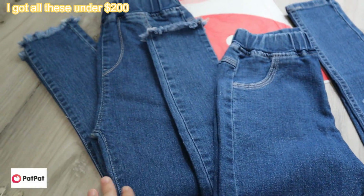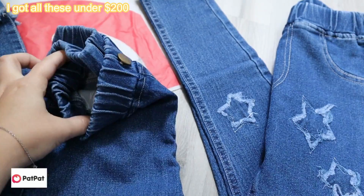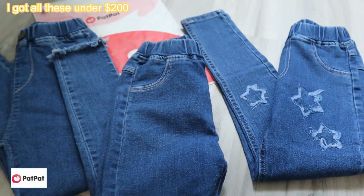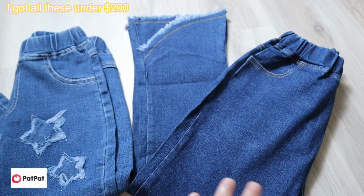And then I got 2 of these jeans. These are the exact same, and these also have little back pockets. But I love the stretchy scrunch waist and the little fake button. These are so cute and perfect for school. I love to send my kids to school being comfortable, and these kind of jeans are the most comfortable jeans ever.